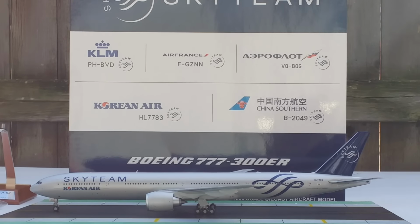And then let me tell you about this Korean Air 777-300 Skyteam livery information. The Korean Air Boeing 777-300ER bearing the registration ship number HL7783 was painted in this prestigious livery in April 2015. This aircraft is one of 5 that were actually painted in this livery. The airline's other 4 aircraft, a Boeing 777-200ER bearing the registration ship number HL7733, a Boeing 737-800 bearing the registration ship number HL7560, another Boeing 737-800 bearing the registration ship number HL7568, and an Airbus A330-200 bearing the registration ship number HL8212, were also painted in the Skyteam livery.